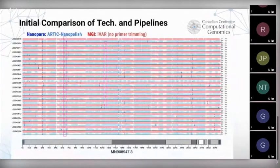You know, these pipelines are kind of standard. They're very similar to what is used elsewhere in the world and in Canada, but that doesn't mean we didn't test them. And I'm just showing you the tests that we did. At the beginning of the project, we had a number of samples that we sequenced with nanopore, with Illumina, and with MGI, which is another kind of short read sequencer. And we compared the results that we got from each of these sequencers and from the two different pipelines.